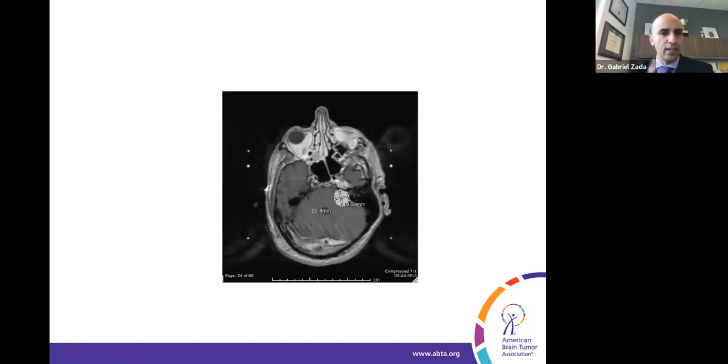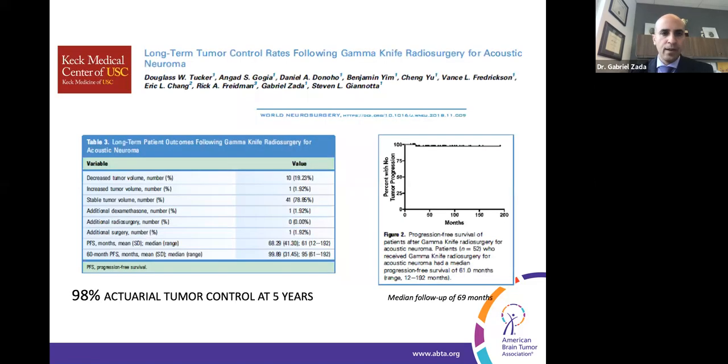This can be treated in a single day as an outpatient with gamma knife radiosurgery. We were able to look at our rates following up gamma knife radiosurgery for acoustic neuromas. The other name for that is a vestibular schwannoma. We were able to show a tumor control rate of 98% at 5 years. So that means that these tumors did not grow in 5 years in 98% of patients. So you may ask, does it make the tumor disappear? The answer is usually not.